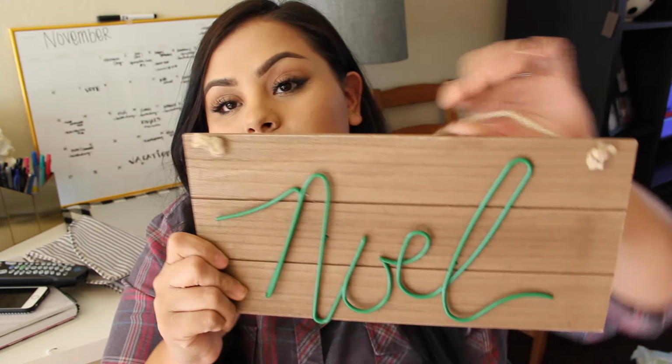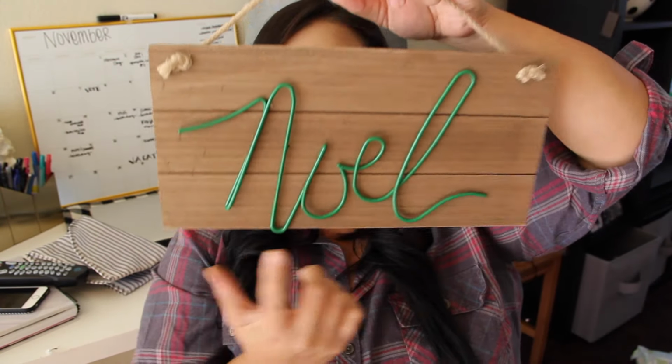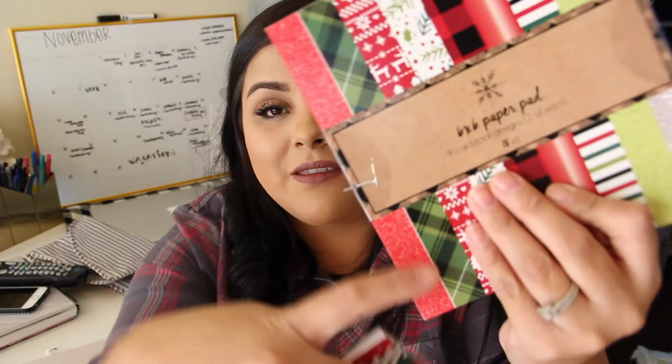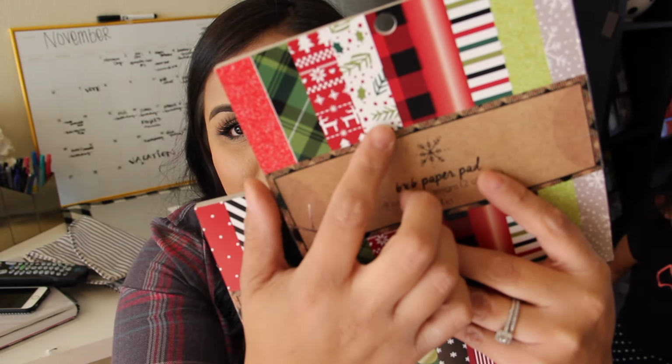Next, I got this little stand, and I'm gonna put it again in my restroom. I have like a big old wall, so it's kind of just empty, and I was like, what am I gonna put there? So I'm gonna decorate it with these, and this one just says Noel, and this one was $3. So I like this one a lot too. I found these two scrapbooking papers, and I really do love using these. I use these for decoration, and I also use it in my Kate Spade. On this one, I didn't care for the color, the glitter ones, but I really like this checkered one right here. And then the deers, the snowman.